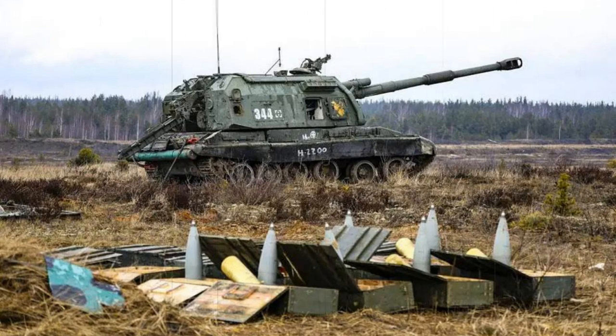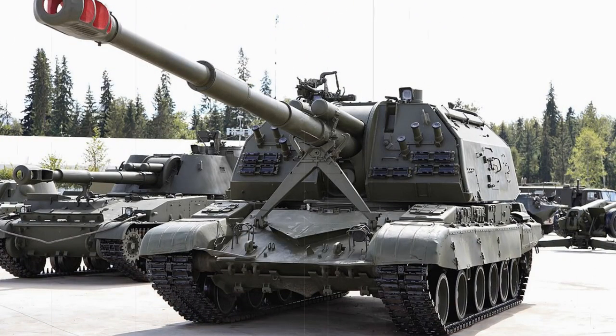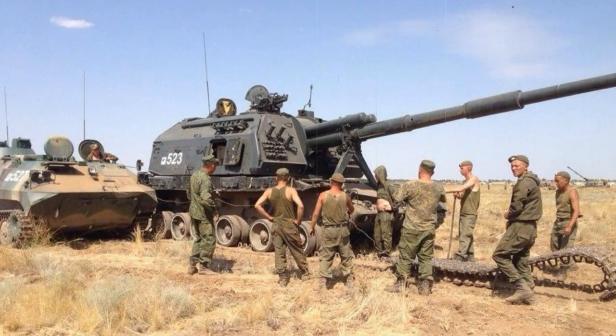Ammunition types available include the standard high explosive, HE, round, as well as smoke, illumination, chemical and nuclear-tipped variations. Smart munitions also play a role in the 2S19's inherent lethality, with precision-guided projectiles allowing for pinpoint accuracy.